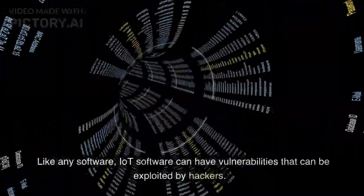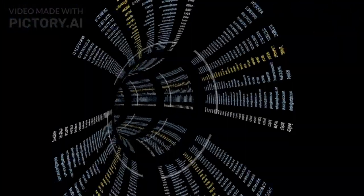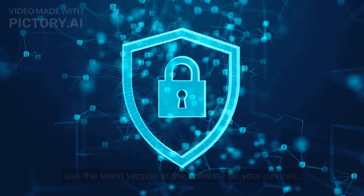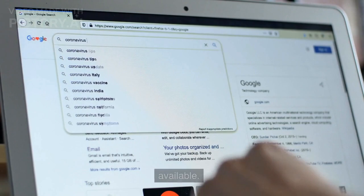Another vulnerability of IoT devices is the software that powers them. Like any software, IoT software can have vulnerabilities that can be exploited by hackers. To reduce the risk, it's important to keep your software up to date and to use the latest version of the software on your devices. Check for updates regularly and install them as soon as they become available.